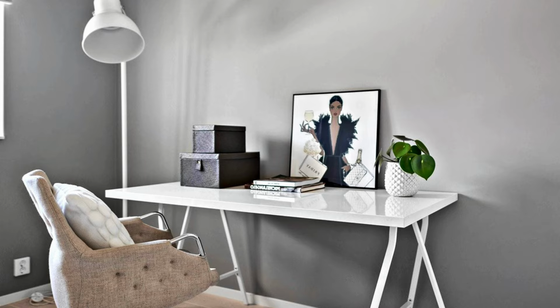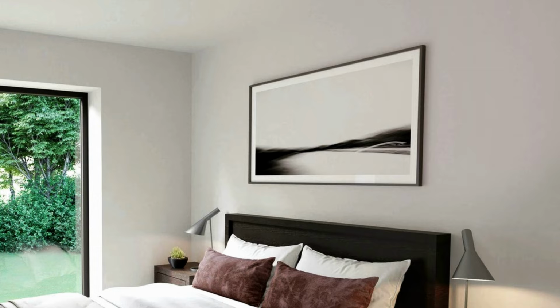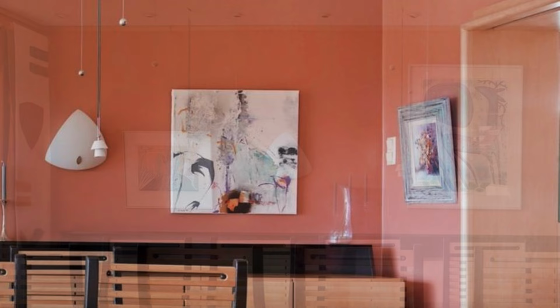Large black and white picture improved the look of this small home office. Black and white picture on the wall above the bed. Wonderful artwork pieces that improve the look of this home interior. Amazing dining room with a unique decor.